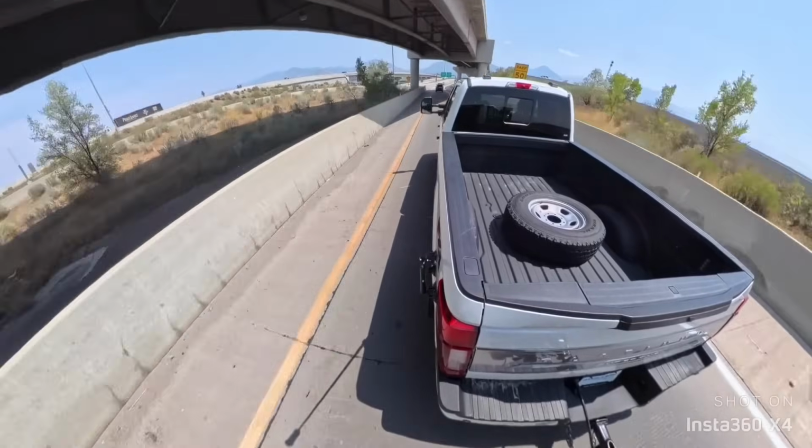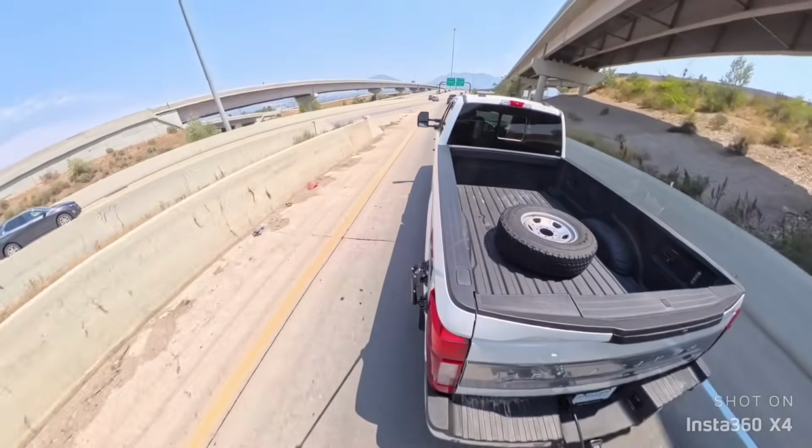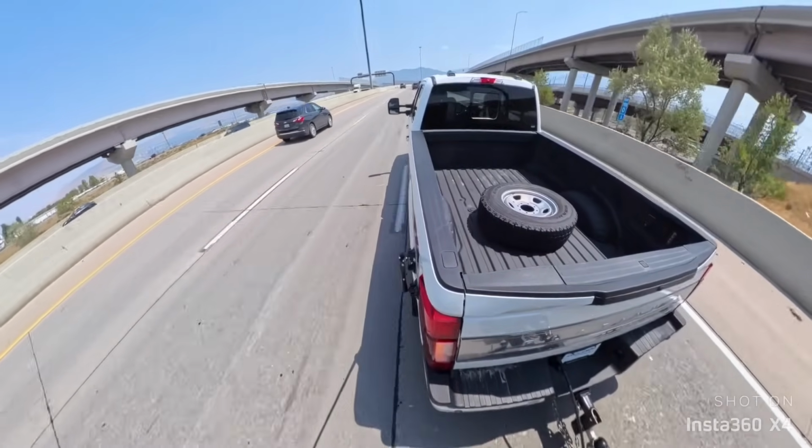Oh yeah. It's a night and day difference. This truck would get me in trouble. I would think in my head I can go faster, because you don't really feel the trailer back there.